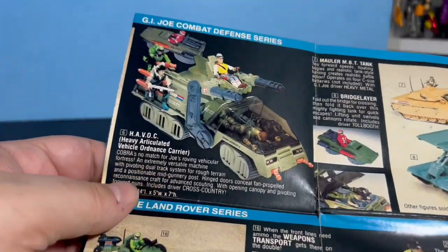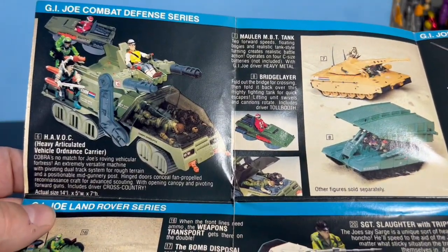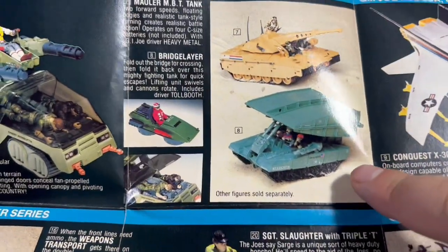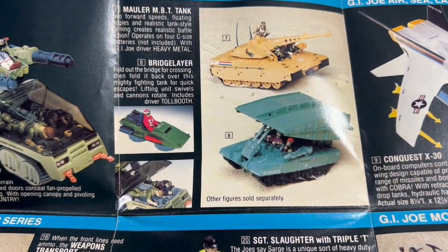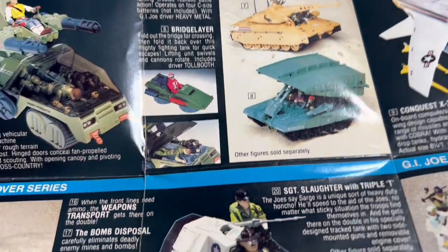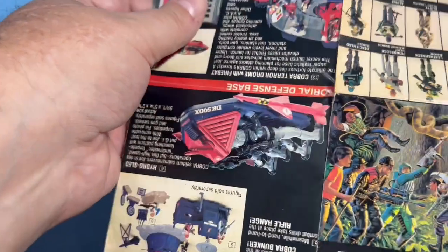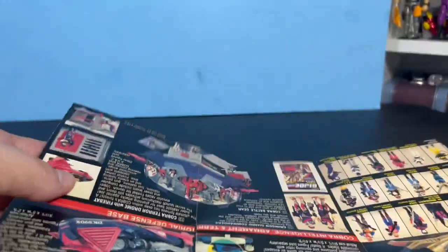My brother had a Havoc. I had the tank, the Mauler. But we never had a Bridge Slayer. I got one now. I just got one a little while back. Let's see what else we got in here. I'm trying to be a little bit careful with this.